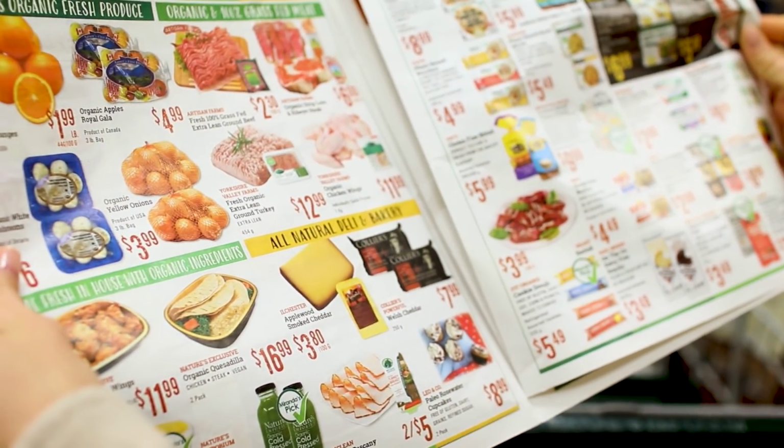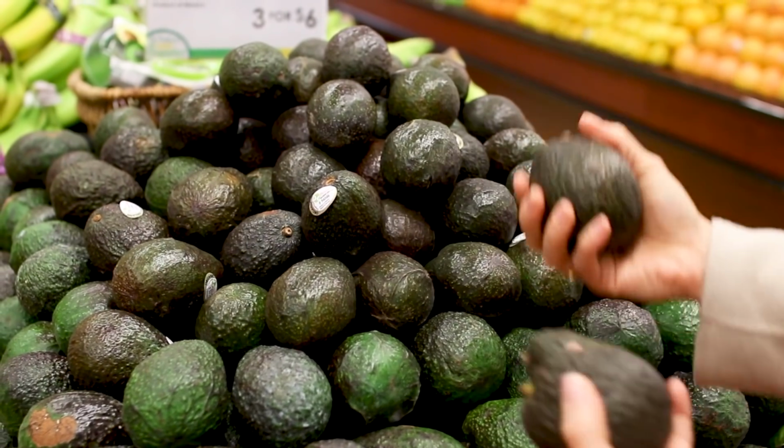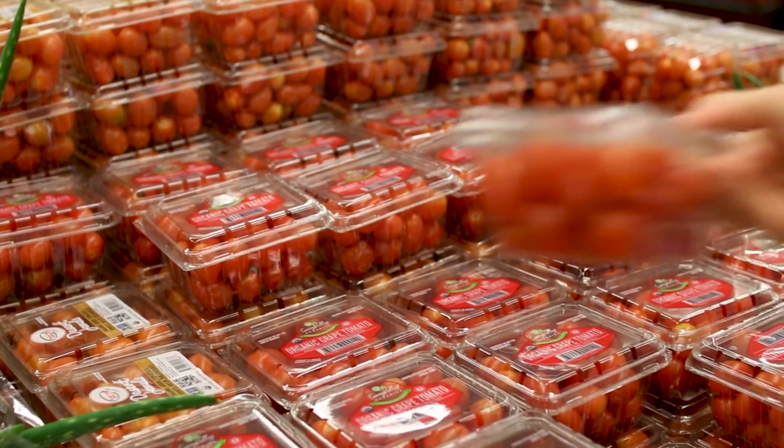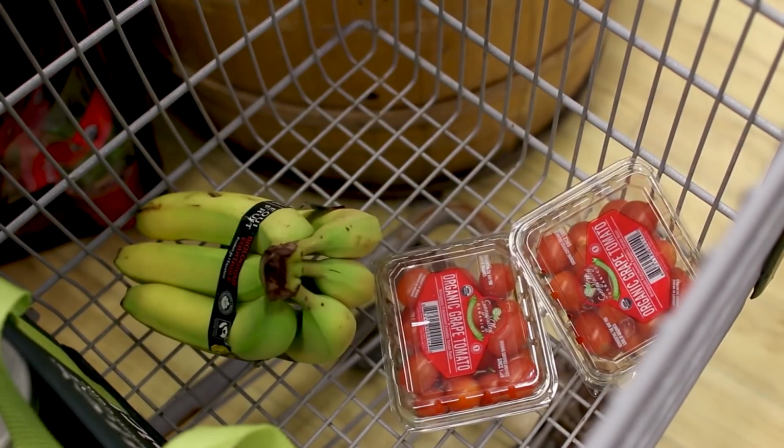Oh, onions are on sale, oranges. Avocado.